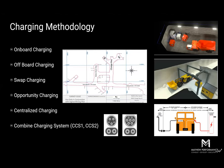So I gave a couple examples of charge bays, just for reference for the group here. For the top two, you got the swap on the top, and you got the crane pull out and swap there as well for the second. And obviously, the third is plugging into mine power.